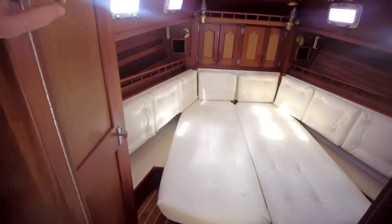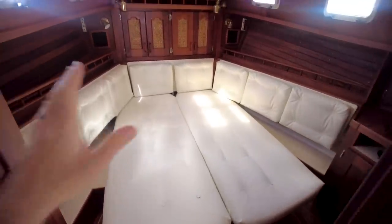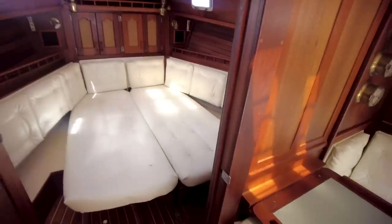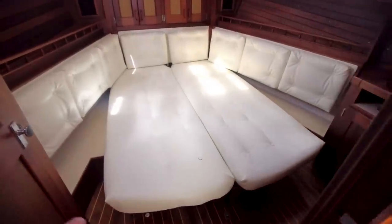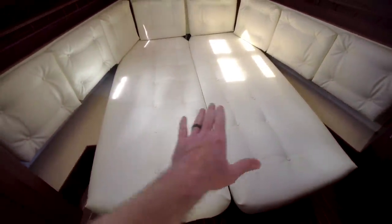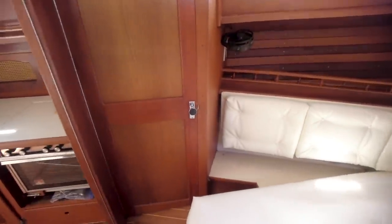Talk about these convertible spaces. So as you guys can see, we've got a forward cabin here. But this forward cabin also turns into a lounge, essentially, a seating area. We've got a big double berth here, probably about a queen size bed. Also, it closes off for privacy. So we've got a hanging locker here.